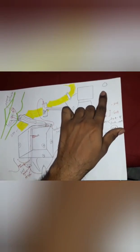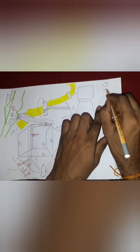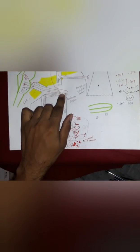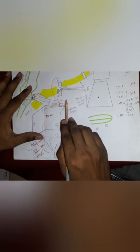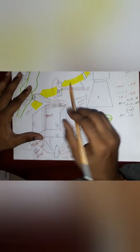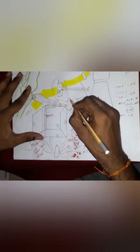So once it reaches the pterygopalatine ganglion, it has to reach the lacrimal gland. This is your lacrimal gland. As the name says, lacrimal nucleus supplies your lacrimal gland, right? So it has to reach the lacrimal gland. Okay, fine. Now, once it enters the geniculate ganglion, I said it does not go through the facial canal. It leaves it and it enters your middle cranial fossa, and this aspect of the nerve is your greater petrosal nerve, whatever you pronounce.